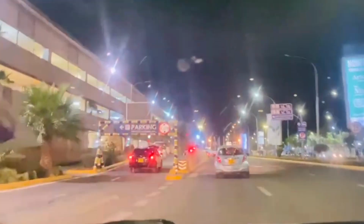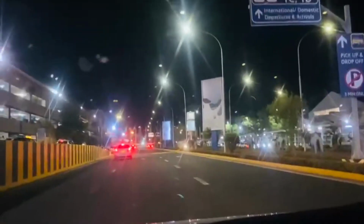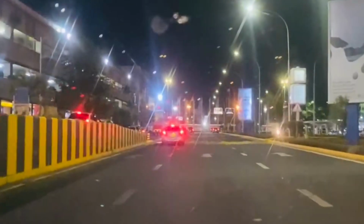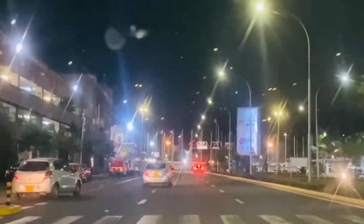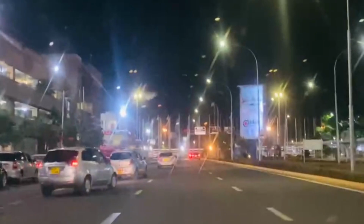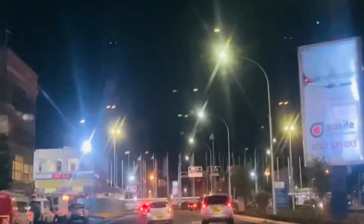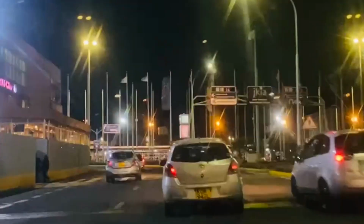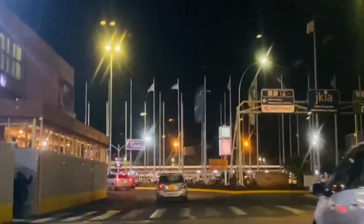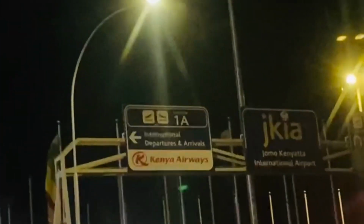Guys, you see this vehicle flashing red lights on my left. This is now where international departures and international arrivals are done, here on my left. You can see there is a vehicle on the other side. It is about coming and joining us on the road. This is where international departures and arrivals are done. And as we proceed further, to the extreme end, there, at the middle, is where domestic arrivals and departures are done. So we are basically going where domestic departures and arrivals are done.